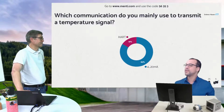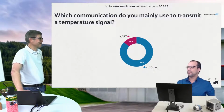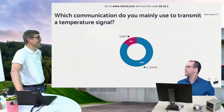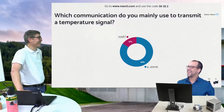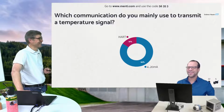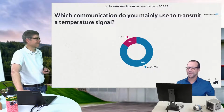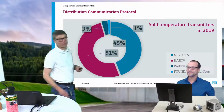And we see that it looks like maybe what we assumed, right? Yeah, absolutely. Close to this. Okay. All right. Perfect. What we will show you now is not what you use, but what we sold so far in the last year. So maybe that shows a slightly different picture, but Dietmar will show. So that's what we sold.